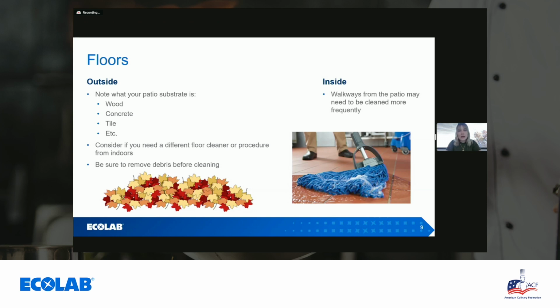Is it wood deck? Are you on concrete? Is it a tile surface that's similar to the inside? Note what that substrate is, and work with either the manufacturer of the different substrate that you have out there or your chemical manufacturer and provider to come up with the best solution for that specific substrate, and consider whether or not it needs to be different from your inside floor cleaners or the procedures as well.